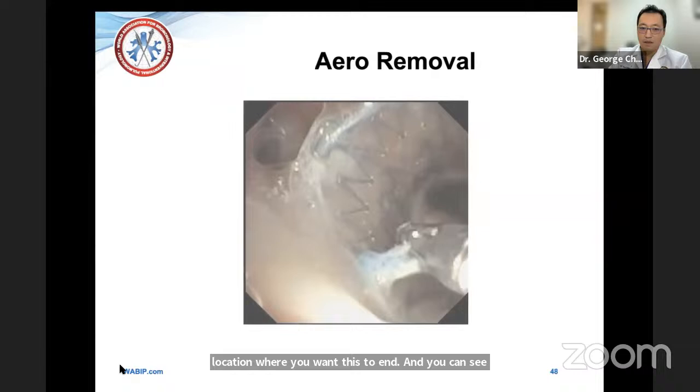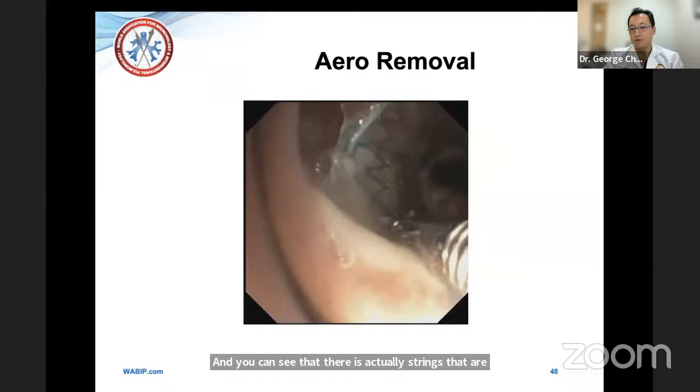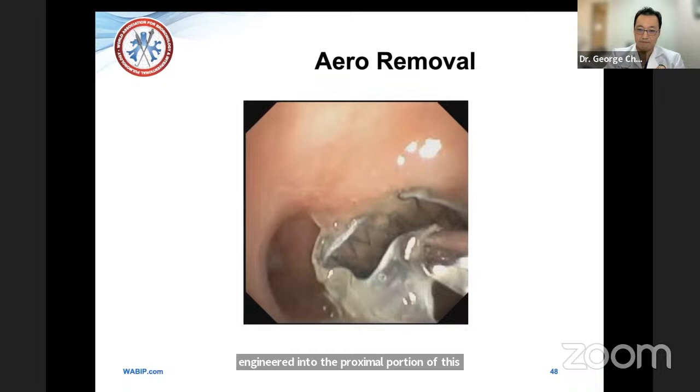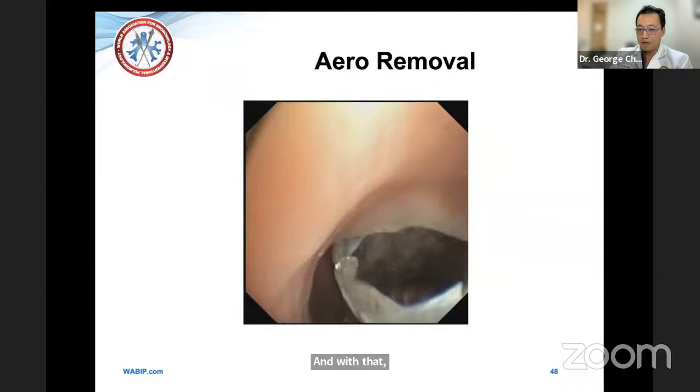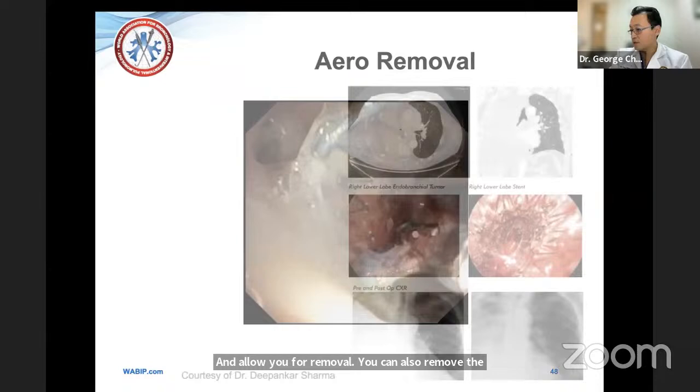Here's an example of an Aero stent being removed from the airway. And you can see that there are strings that are engineered into the proximal portion of the stent, which you can lift up with a forceps. And with that, a gentle pull from the airway will release the stent and allow for removal. You can also remove the stent using a rigid bronchoscope as well.